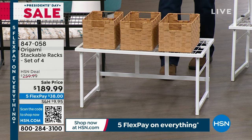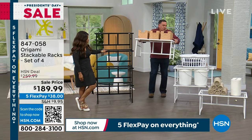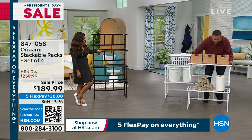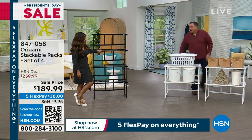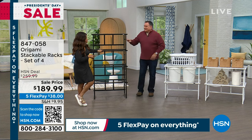Or, like what I was saying a second ago, if I decided that in one room I wanted to have those two, but in the other room I wanted these two, all I'm going to do is just set this down right on top like this. Now I've got two sets of two. How cool is that? Never had anything like this before. That's very cool.